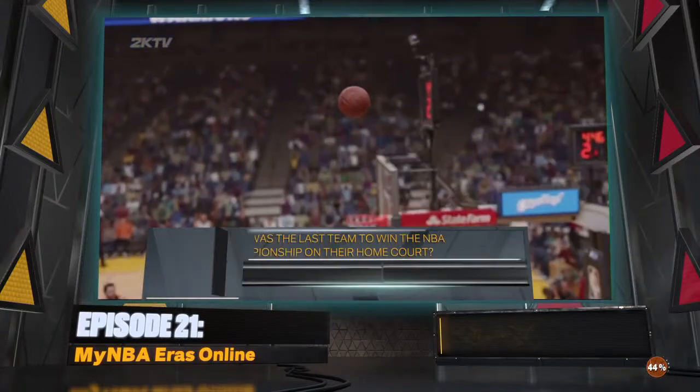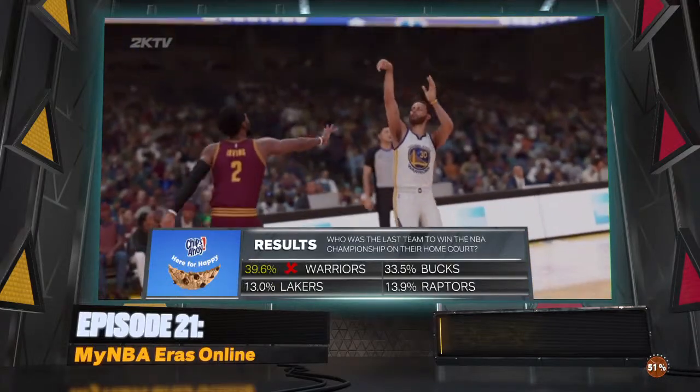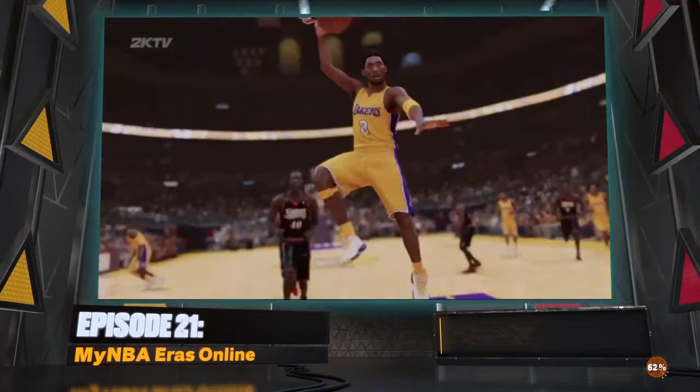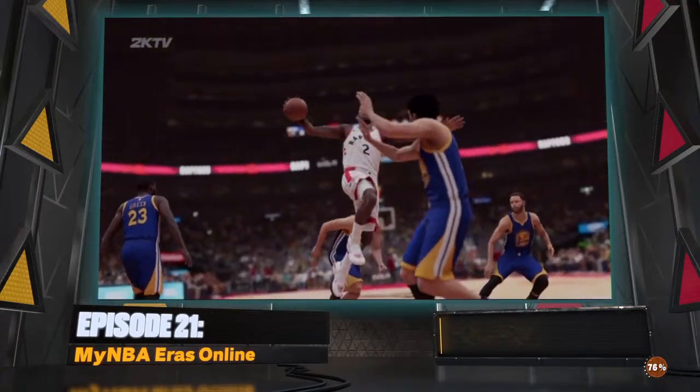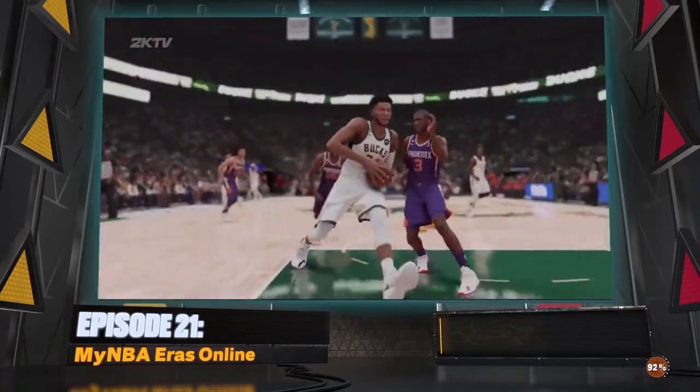Confetti comes with championships, so let's see if you can answer this one. Who was the last NBA team to win a championship on their home court? Was it the Golden State Warriors, the Milwaukee Bucks, the Los Angeles Lakers, or the Toronto Raptors? If you guessed the Milwaukee Bucks, then you just earned some BC.